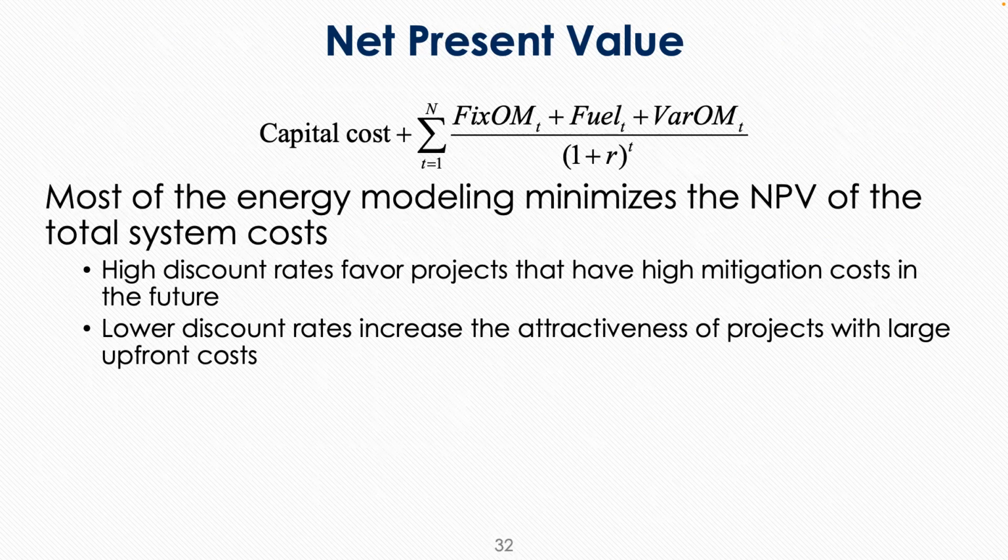O&M is, sorry, I'm thinking about this in terms of a power plant. So fixed O&M is the fixed operations and maintenance cost. That means like every year I have to clean this thing, every 6 months I have to do a cleaning or something. You also have fuel costs to run the plant, and then you have variable O&M, which is, depending on how much I use it, I have different amounts of operations and maintenance.